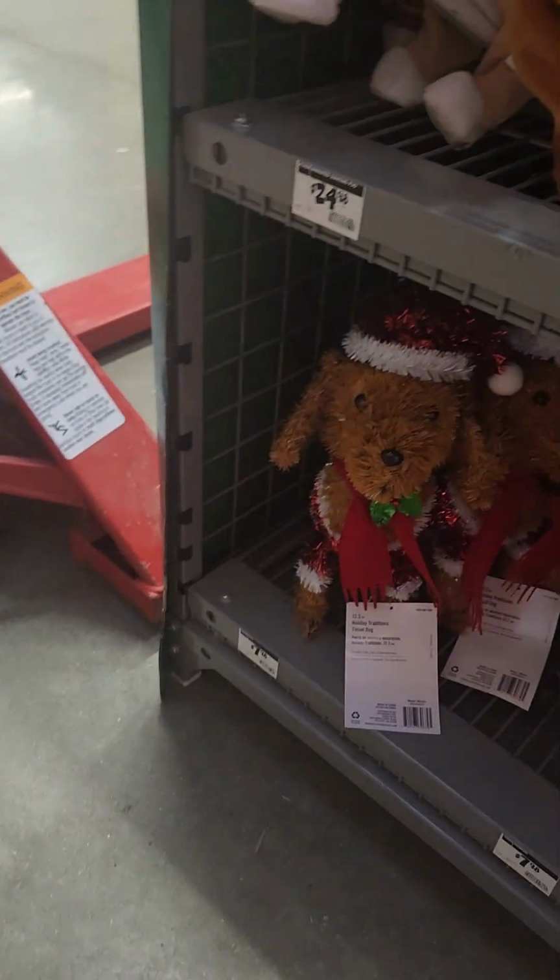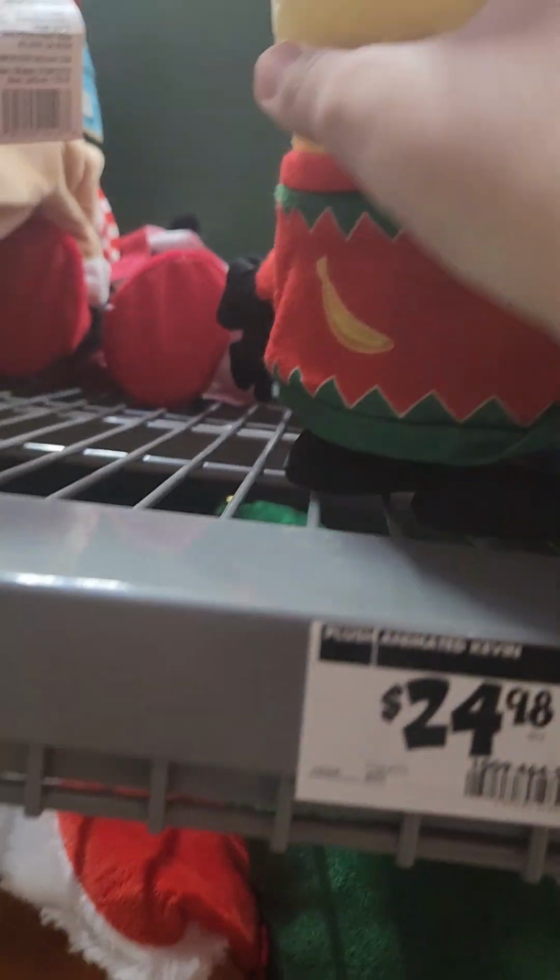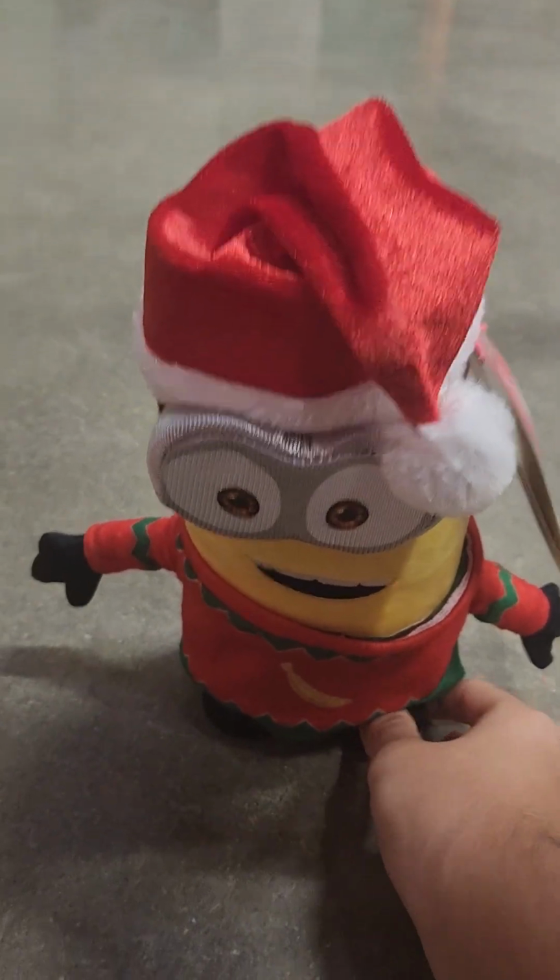That was the pug. Now I'll show you guys the singing minion that they have. So here's Kevin, the minion. Right, it's new for this year.